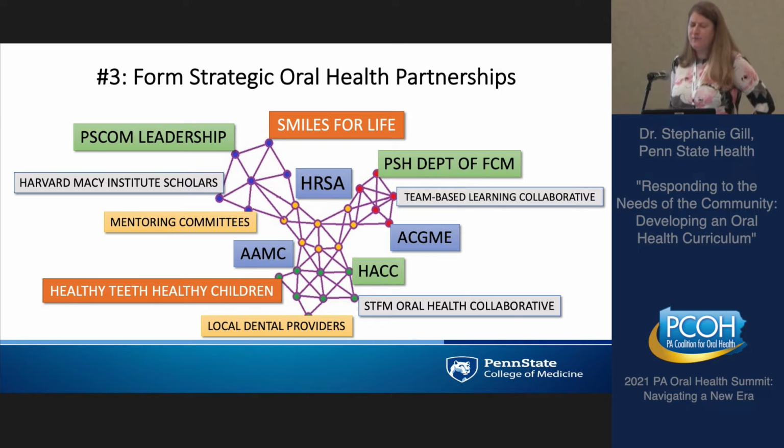So my next step from there was to form strategic partnerships with others and other organizations so that we could work together to improve oral health within the education at Penn State, but also simultaneously engaging others to do similarly at their own institutions. And I found many linkages to be really helpful.